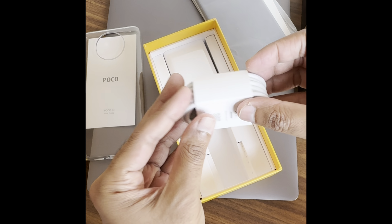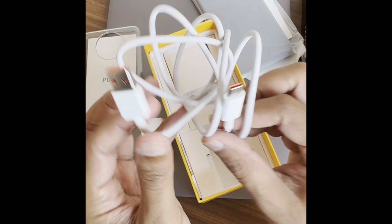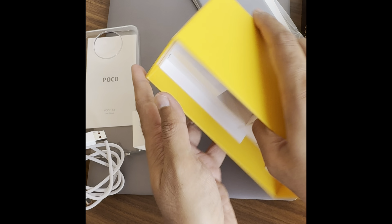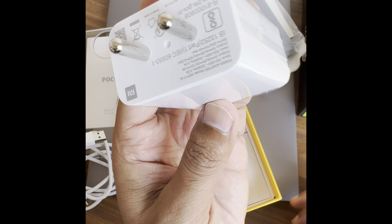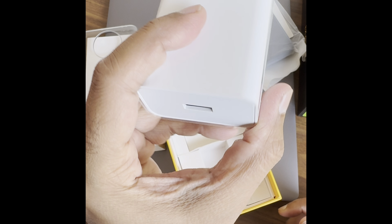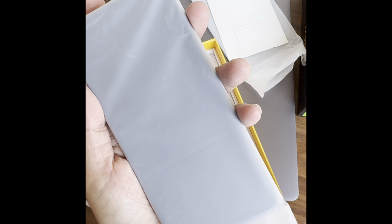You guys can see the Type A to Type C cable. It actually supports 33 watt fast charging. That's the adapter, 33 watt fast charging adapter. Type A to Type C. Now let's see the smartphone itself.